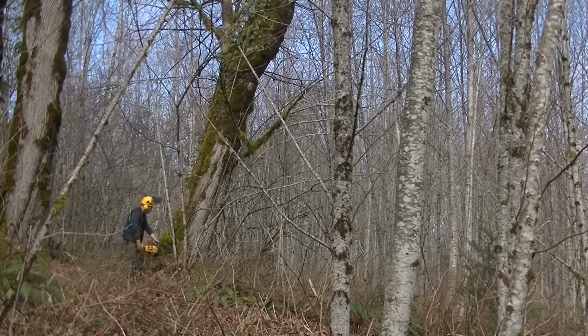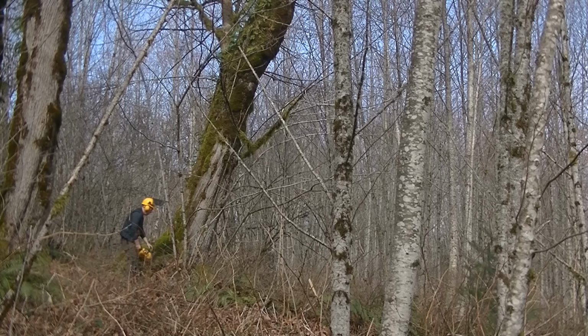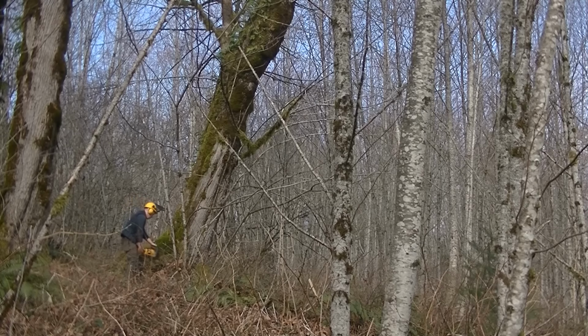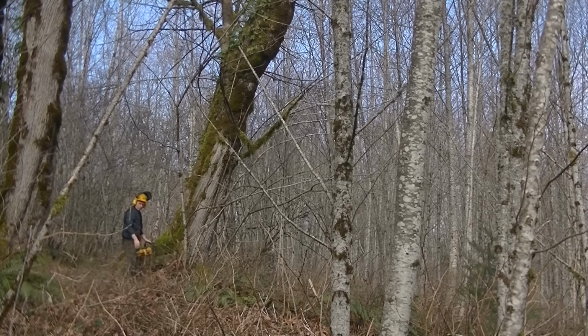No matter what size tree you're working with, it's always safest to have the area around the base clear to work in. So before my arborist Ryan arrives, I'm going to clear away any low-hanging branches, suckers, brush and accumulated debris with my small chainsaw and brush axe.